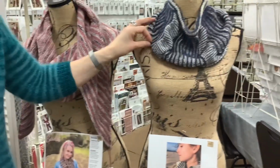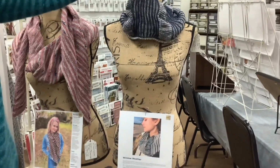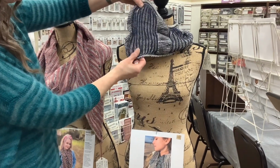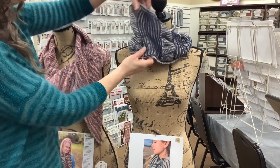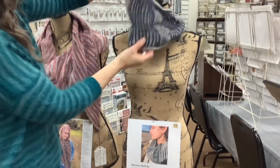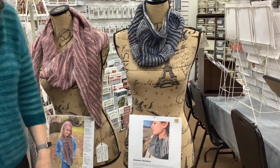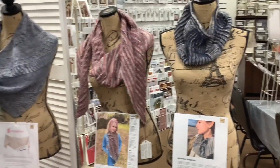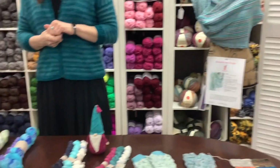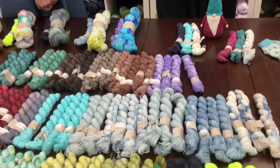And then this is Window Weather. This is a Michael pattern, right? Yes. It is really cute. I love the combination of the brioche and the stockinette stripes. Super cool. So that one was also done with Emma's yarn. So again, full skeins, 400 yards, $26.50 a skein, and the minis are $6 for 81 yards, I believe. Yep.